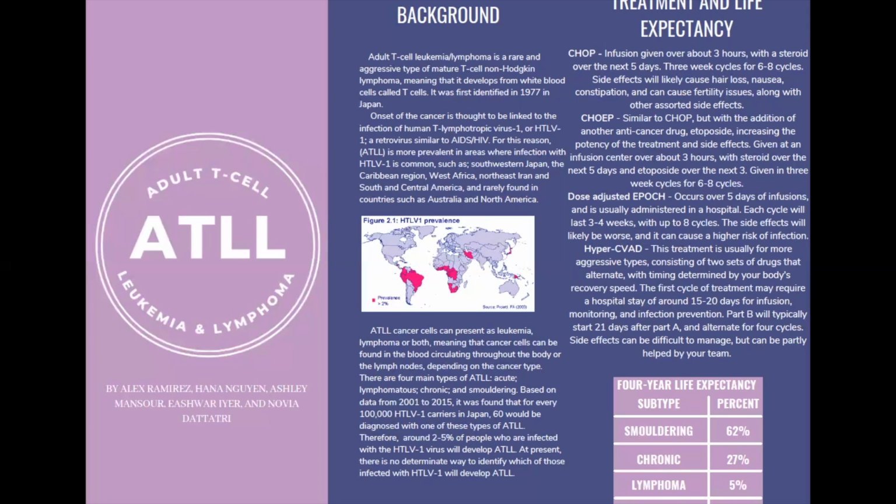And then the last type of treatment is hyper-CVAD, but this treatment is usually for the most aggressive types, and it has two sets of alternating drugs that are given over a longer period of time with lower doses for that time, and then traded off with a different set of drugs for the next 3 weeks. So, depending on how your body reacts to it, you may or may not have to stay in the hospital for the entire time of your infusion for the hyper-CVAD part. So, this is the most serious one and will likely cause the most interruption to your day to day life.